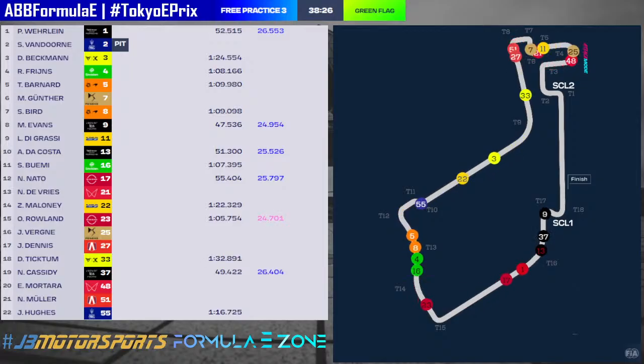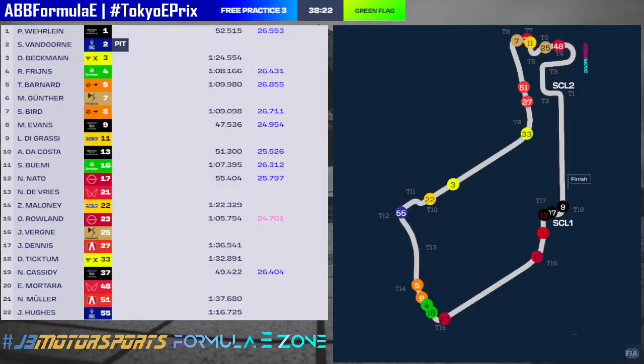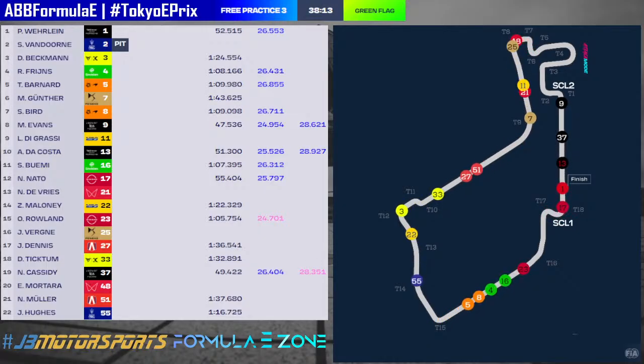So after the red flag was thrown, we had a safety car restart, then we had a standing start. At the end of the safety car period, Dennis came in to make his pit boost stop, but the pit lane was actually closed. However, there's some confusion around the whole situation. What happened, James?